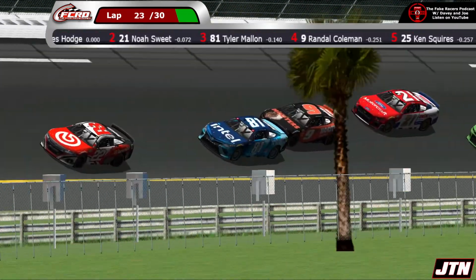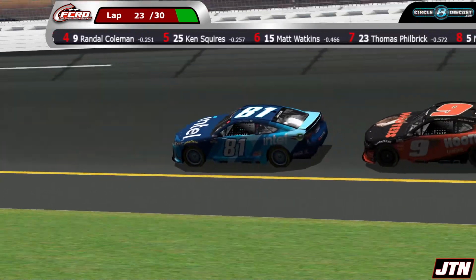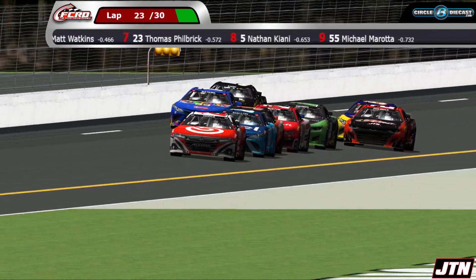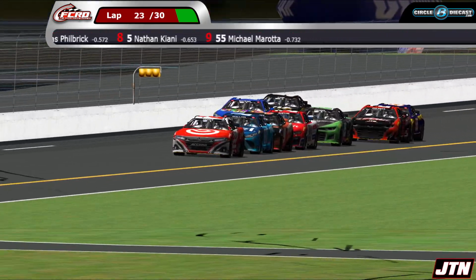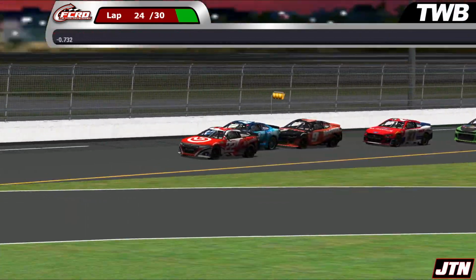You just see James Hodge gets a really good run into the turn there. Actually, it helps him gap out on these guys just a little bit. But the problem is when you do that, everyone else gets a huge suck up. Watch this. Tyler Mallon's going to get a huge head of steam with Randall Coleman right behind him. We'll see what Mallon does. Mallon's going to go high. He's going to go high on the 22.